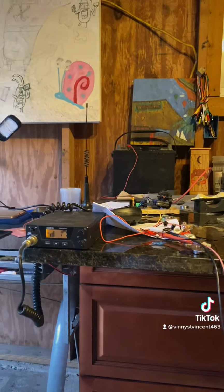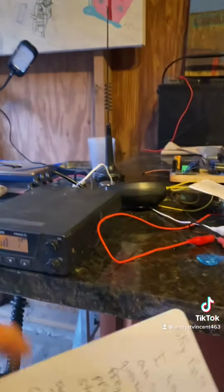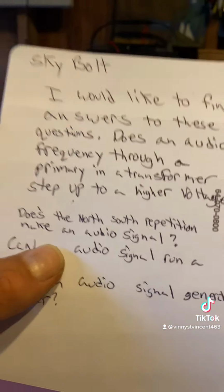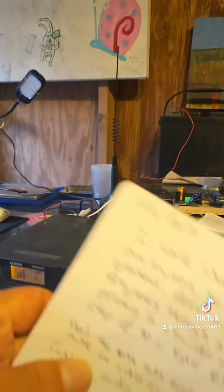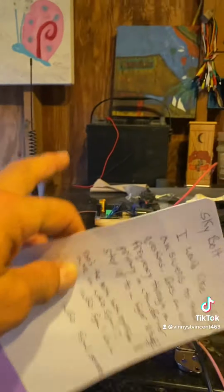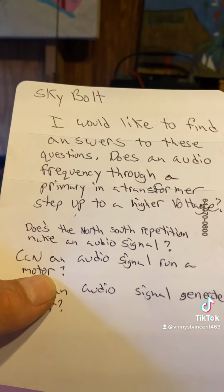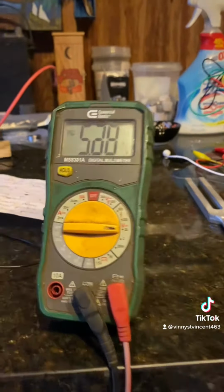I'll get into more experiments with you guys. Ten minutes is what you're getting. Here's the volts. So the answer to the first question is, yes, you can step up the voltage. There goes how it's done. Does the north to south repetition make audio signal? Yes, that's what's being done. Half of this is ground, half is audio. This is grounded just by being connected to the battery. It's a virtual ground. The third question is, can audio signal run a motor? Yes, we have 5 volts stored.